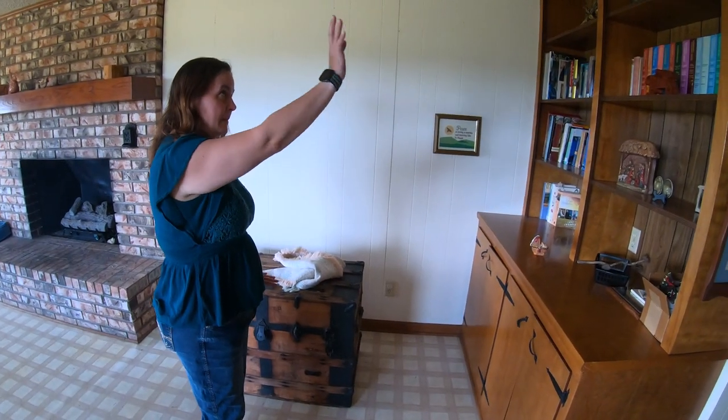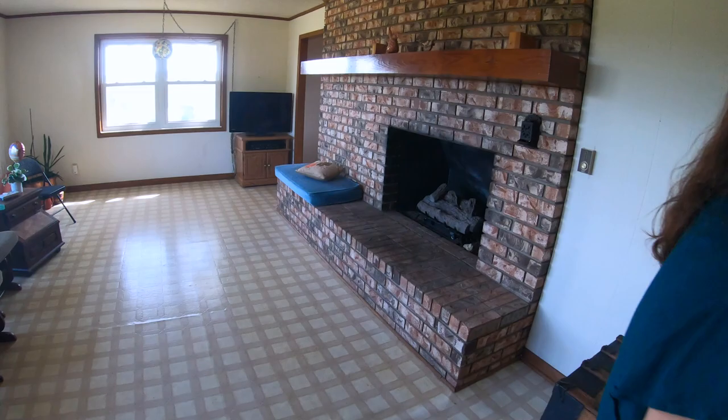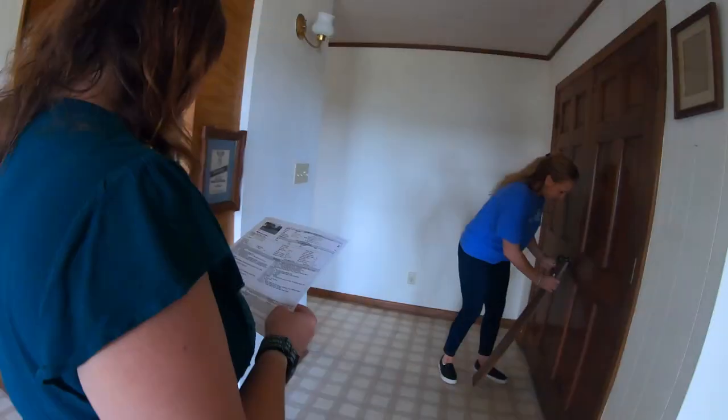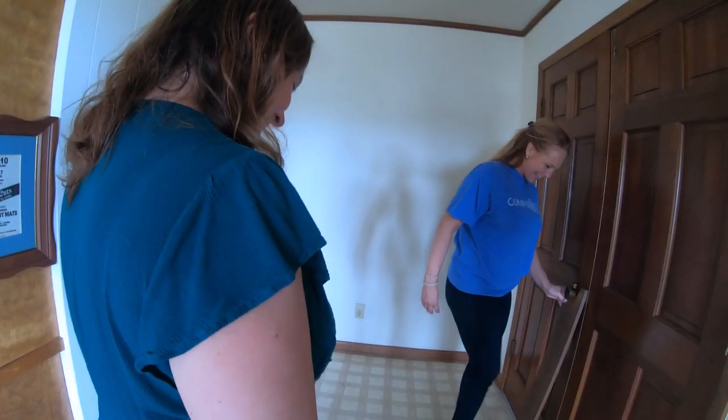The hardware off, paint it white, put the hardware back on. Bookshelf. Really nice fireplace. Great views out of the living room. The views are definitely something to see out here at this place. Wow, this handy dandy lock. Oh, here. Wow. That's how they get it. Okay. That is a country lock if I ever saw one.